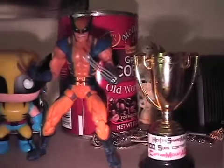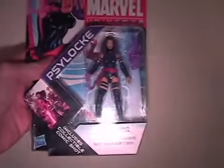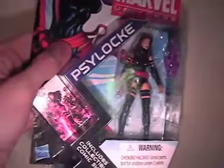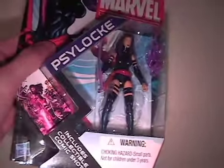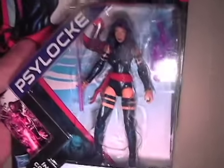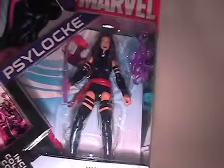I definitely like them. Also, now that I'm thinking about it, my other portion of the prize package was this Marvel Universe Psylocke. I'm going to keep it on the card for a little while. I'm probably going to open it up because I've always been a fan of the Psylocke character. I'm not even a Marvel Universe collector. I got a couple, but they're fun figures. I really like them. I just prefer the 6-inch scale. That's just my preference. It always has been.